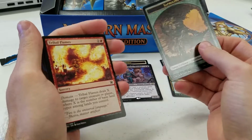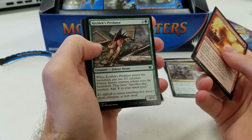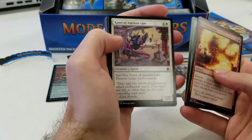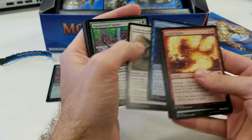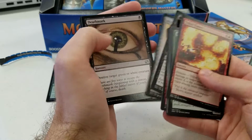Token. It is a saproling, whatever. Tribal Flames. Kozilek's Predator. He goes against Kozilek, or maybe he's a Predator for Kozilek. He belongs to Kozilek. Okay. Kami. Hi, Kami. Plague. Narcolepsy. Oh, sleepy. Australian Spider. Drone, Mirror Enforcer, Death Mark.